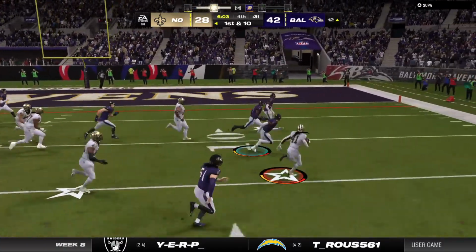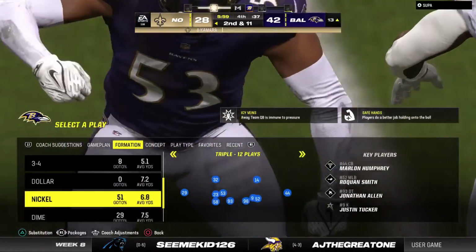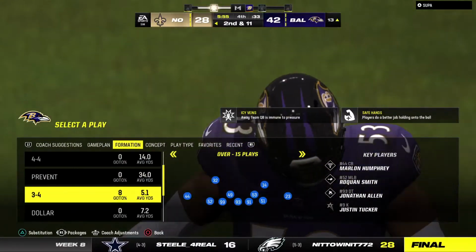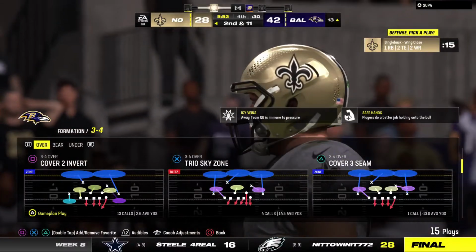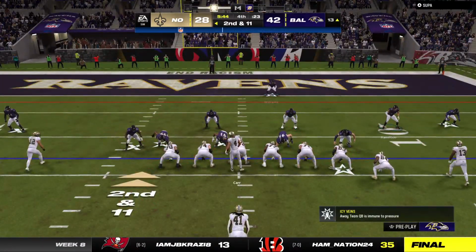Kamara tries the right side. And maybe a measure of revenge there. He's had his way in this one, but this time they get him behind the line. Officially, it's a 1-yard loss. That's going to bring up 2nd and 11. I know that speed is the hallmark of today's NFL game, but the key to good rushing defense is still having your linebackers set the edge.